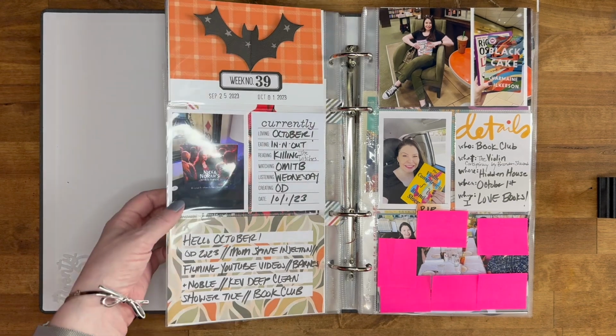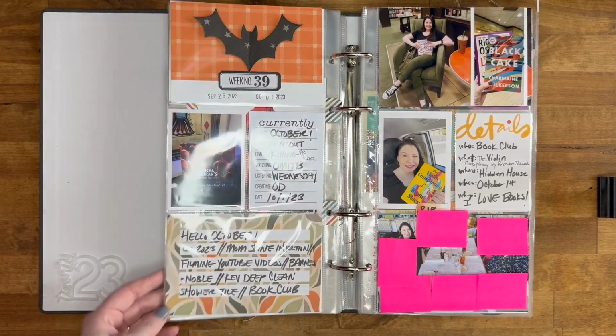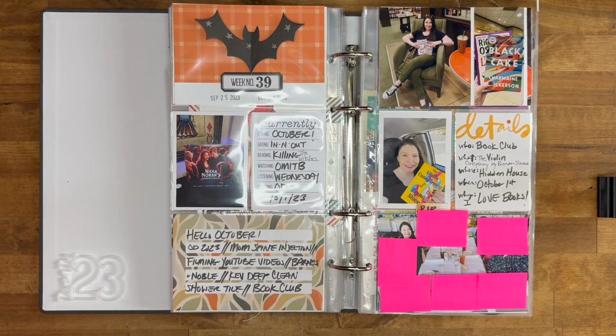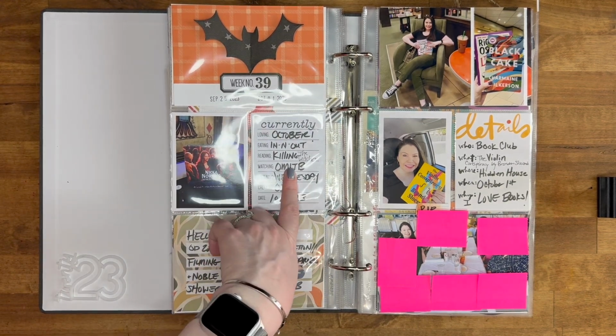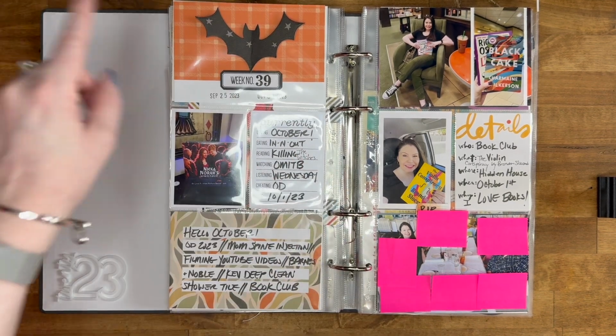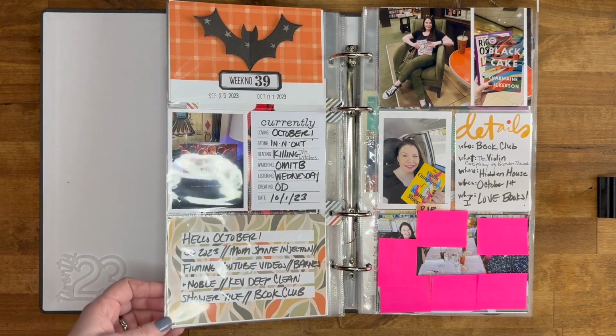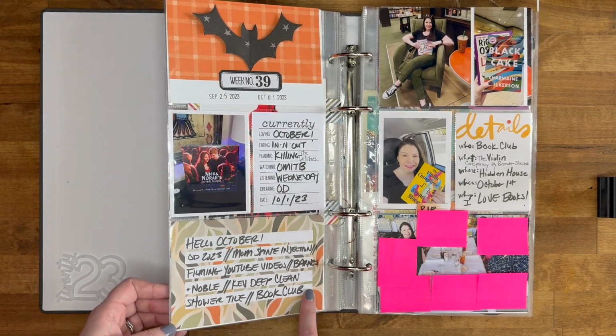Here's my vinyl from Nick and Nora's Playlist, the cover. We were listening to that week. We were also listening to Wednesday, watching Ohm at B. I was reading Killing the Witches. We went to In-N-Out Burger, loving October. Still working on October Daily. And then just things that were happening.